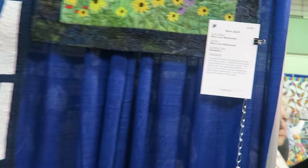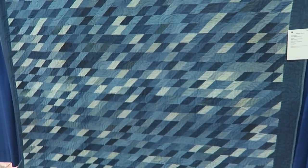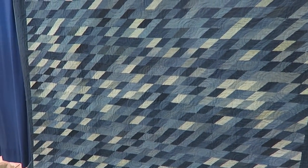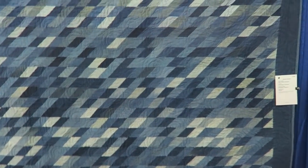Very nice. Okay. Hi. Yeah. It's called Denim Ocean. Random pieces, upcycled blue jeans, collected for 10 years. Quite a bit distance away from the sign, but that's pretty cool. Just sew them on the diagonal.